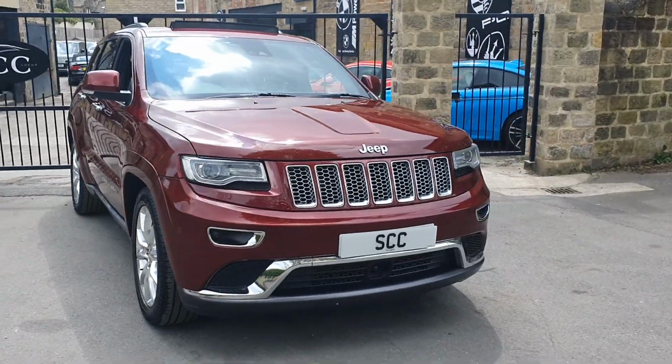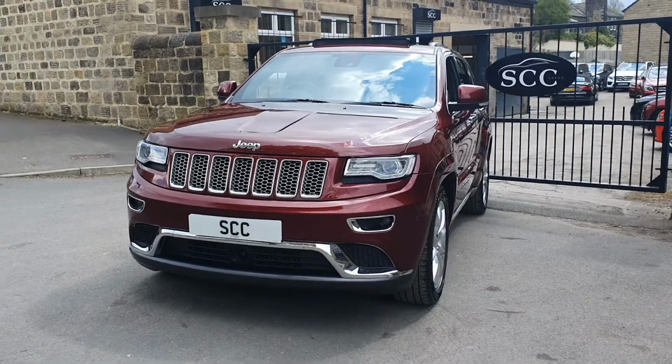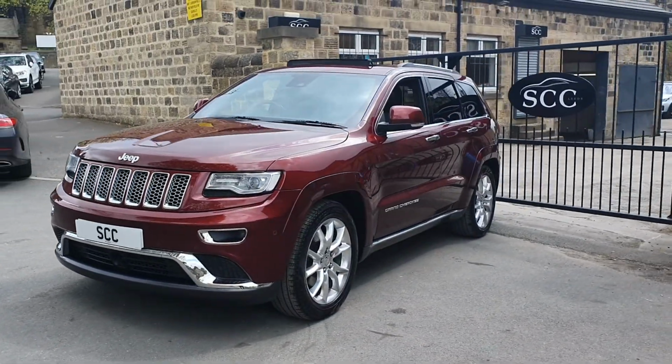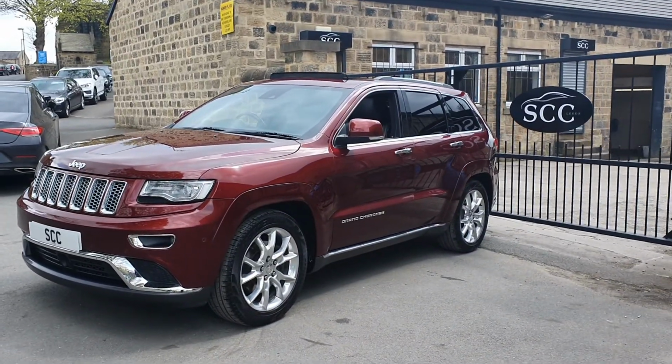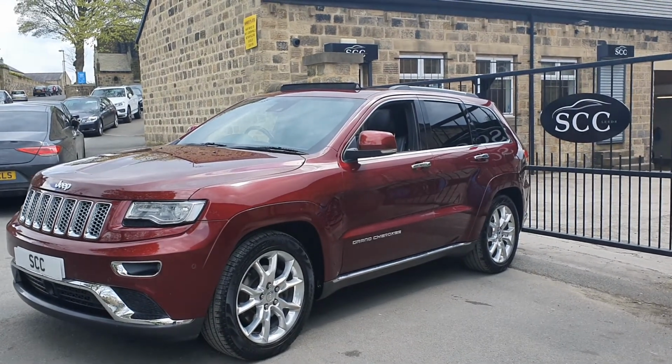Got a few people interested in this already, having seen dirty photographs of it parked here when the gentleman came to part exchange it a couple of weekends ago. He's now collected his new car, so here we have his.